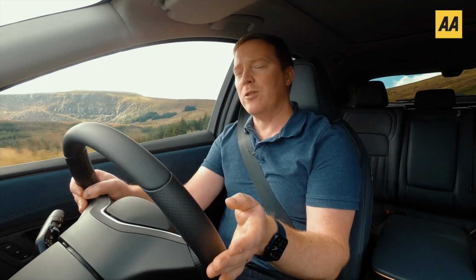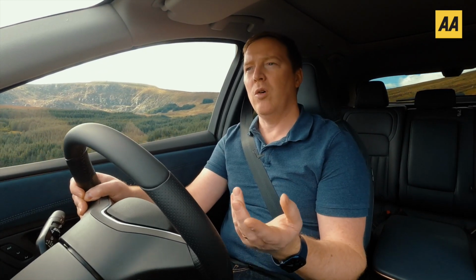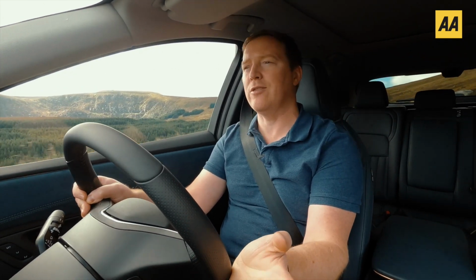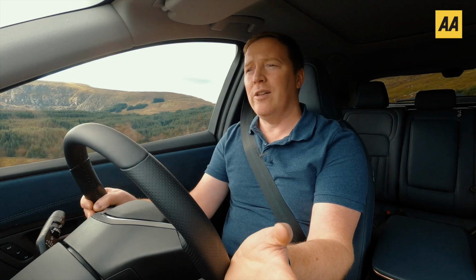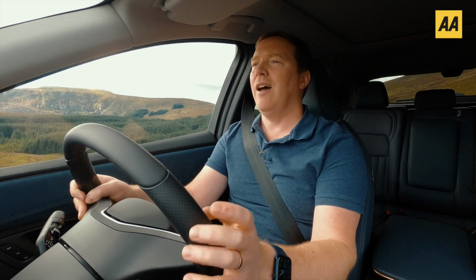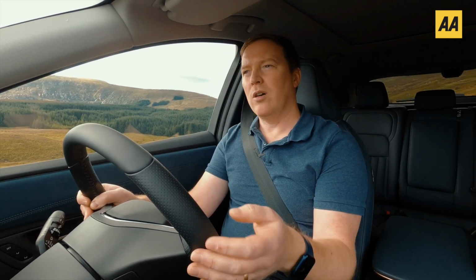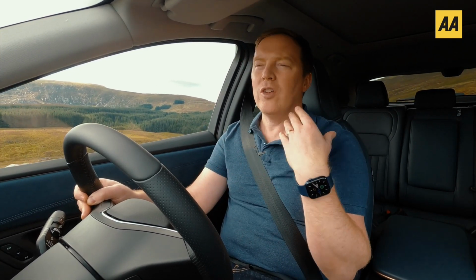In terms of performance, this 87 kilowatt hour battery comes with a more powerful motor, so it has in effect 242 horsepower going through the front wheels and 300 newton meters of torque. That's a lot, basically, for a front-wheel drive family car, more than anybody needs. It means that the car feels effortlessly fast all of the time, and it's easy to drive. In fact, I would say it's better to drive than the likes of the Volkswagen ID.4. The steering has a nicer weighting, the way the car moves with the road is very pleasant. It just makes for a nice car to drive.